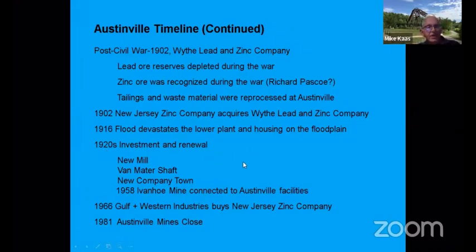And they put a lot of money into building a new mill, sinking an over 1,000-foot mine shaft, the Van Matter shaft, building a whole new company town, this time on top of the hill, so it was away from the flood area. And this all happened in the 20s and 30s. And then one last big improvement at Austinville occurred in 1958. And we'll see a couple of pictures of that in a minute.